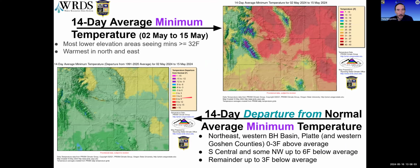I can move on here. 14-day average minimum temperature. We'll look at first the minimum temperatures. Actual temperature on the upper left. Most of the lower elevations are now seeing those nighttime lows that are not getting down below 32 anymore, and it's been warmest in the north and the east.